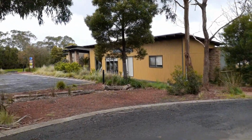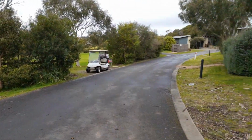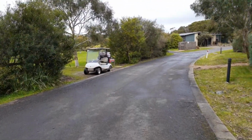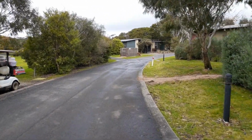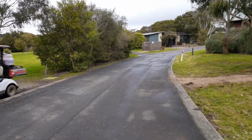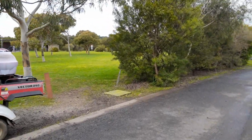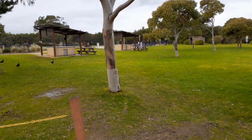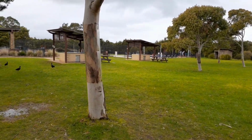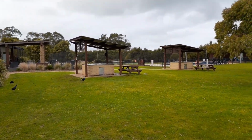So I won't go inside because there'll be people swimming in there, but there's a lovely indoor heated pool, which I haven't tried yet. Probably shouldn't take photos of people in their bathers. If we go down here around the outside of the health centre though, you can see the outdoor pool, which is not getting a lot of use today. Not surprisingly, because I think it's probably at best about 12 degrees at the moment.